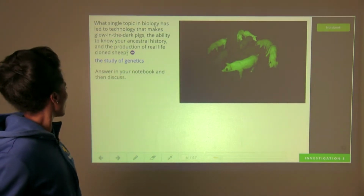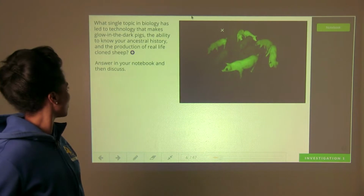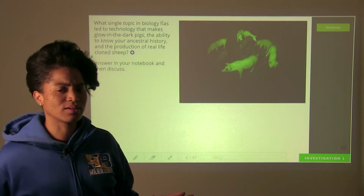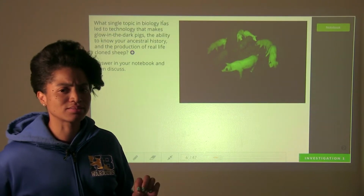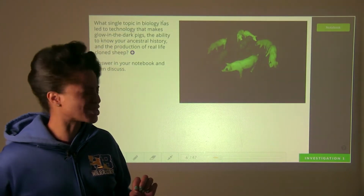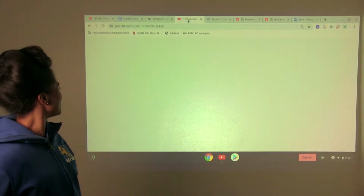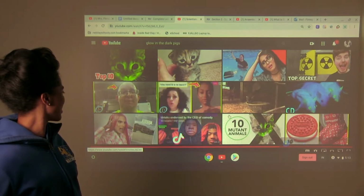And today, we're going to take a look at a video that gives us a little more insight as to how in the world we can have glow-in-the-dark pigs. Really? Glow-in-the-dark pigs? Yes, it happened. Take a look here at this video.